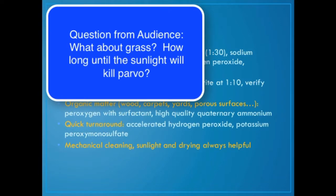If you have parvo there, how long do you think for the sun to kill it? We don't have a totally set time. If it's a grassy play yard and it's Sacramento in the summertime, you're probably cool after a few months. But if it's wintertime and it's dark, parvo has survived for as long as a couple of years when it's protected from sunlight and drying.